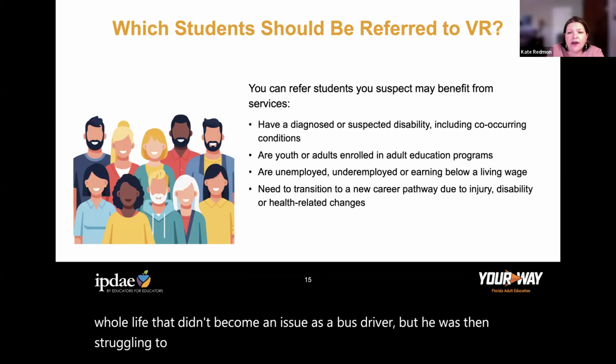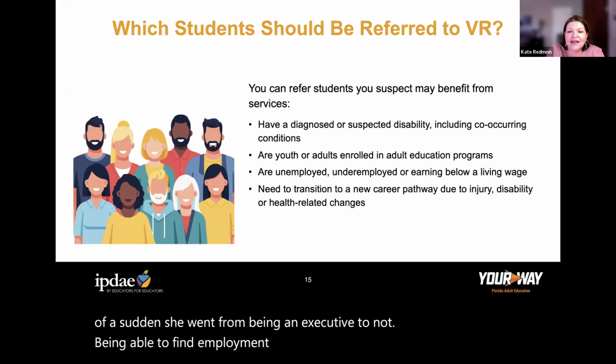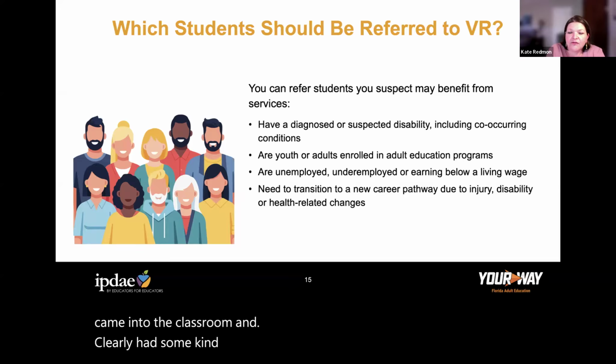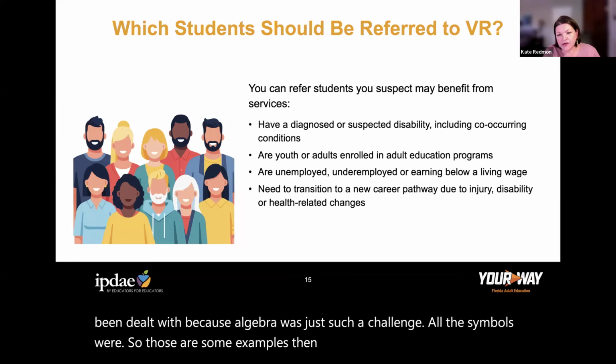Or I've had, oh yes, a woman who was actually an executive who was laid off when her company changed hands. And then all of a sudden, she went from being an executive to not being able to find employment because she didn't have a GED. And she came into the classroom and clearly had some kind of undiagnosed learning disability that had never been dealt with because algebra was just such a challenge. All the symbols were. So those are some examples of non-disability related career changes.